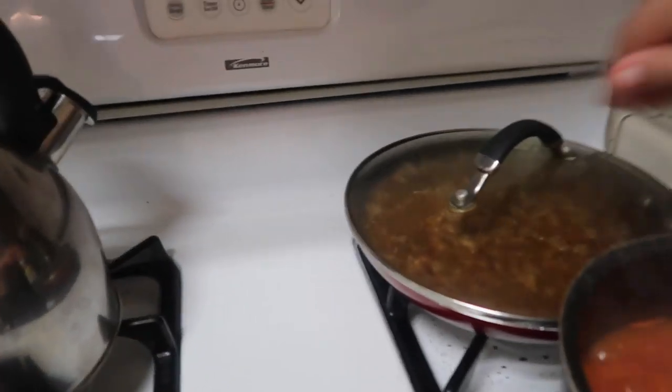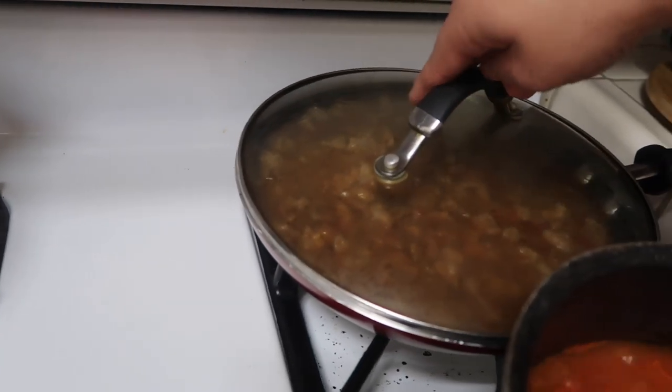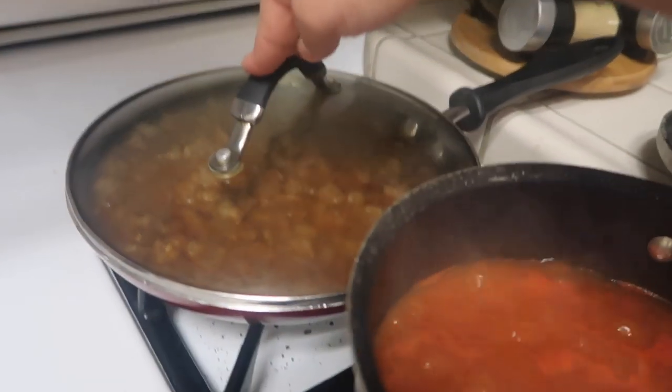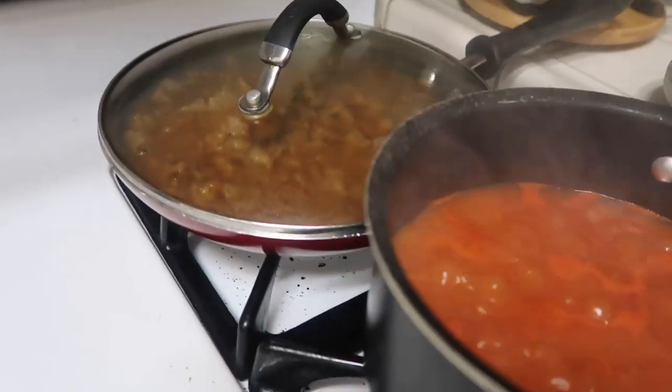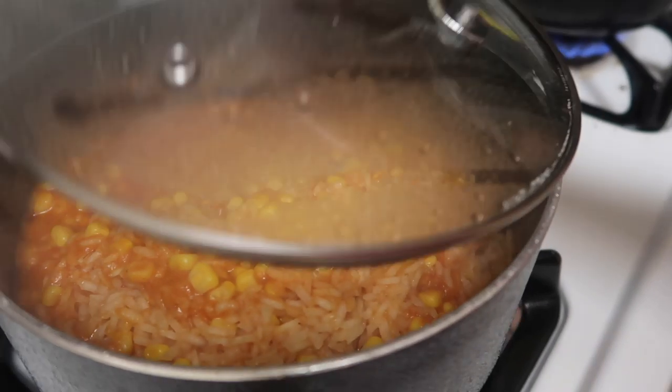Guys, so basically dinner is all done. There's the meat. I'm just waiting for it to finish cooking. I did turn it off. It just gets really, really soft whenever you keep it covered and it's still hot. I also made rice, which is not done yet, but it's almost done.